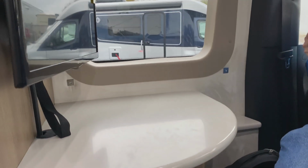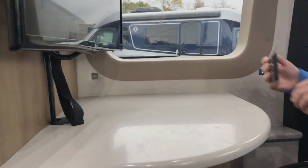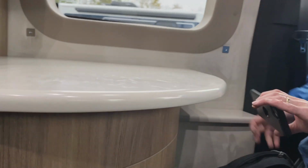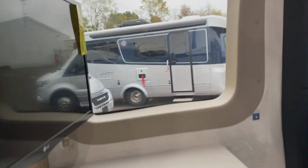Up front here, you have a little workstation. Down underneath, there's a USB port. There's the control for your digital TV antenna. You turn that on to energize your TV antenna. But you can see you have storage space under here. There's storage space overhead. You know, up here is a nice spot.